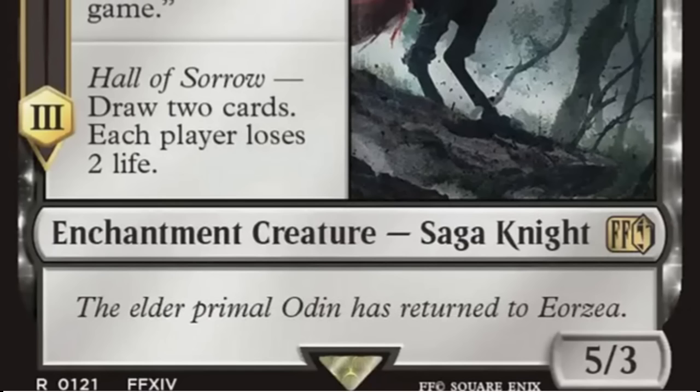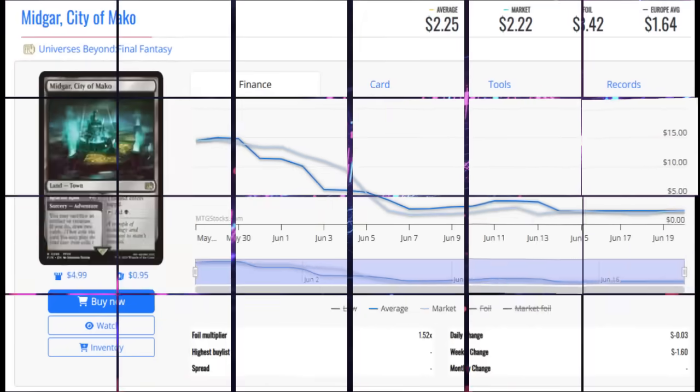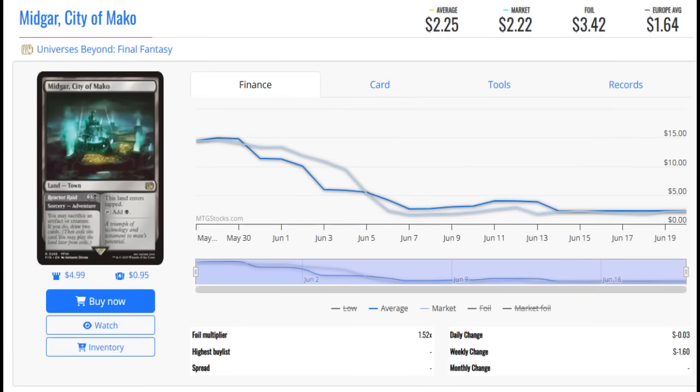Now, I understand there's ideas with this card. If you can hit the opponent and get it through, that's amazing. That, to me, is not enough for this card to be something I'd go after, but its low cost means people are speculating, probably. Now, our next card is Midgar, City of Mako.